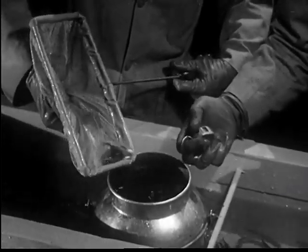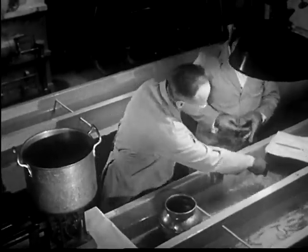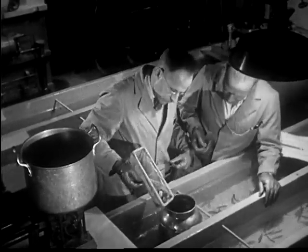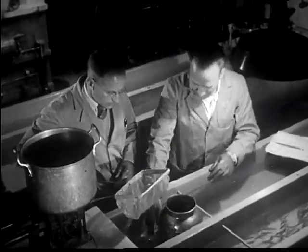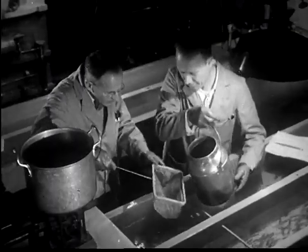In this operation, they are gathered in a hand net and counted as they slip into a container. Tests are made on fairly large groups at a time. This method enables the scientists to arrive at a more valid answer to their questions. When a sufficient number have been netted, the water is poured off and the fish will be weighed.